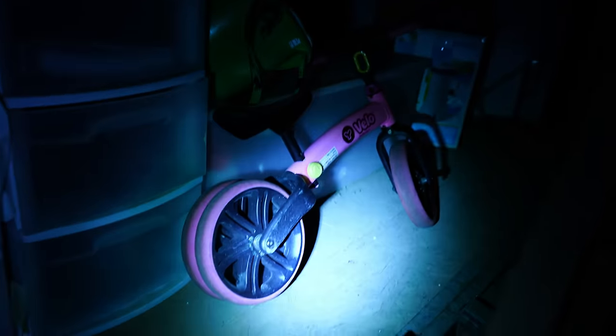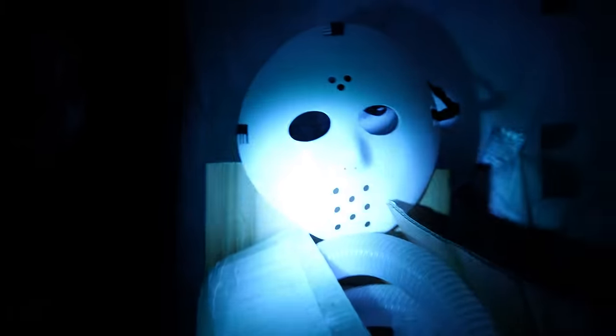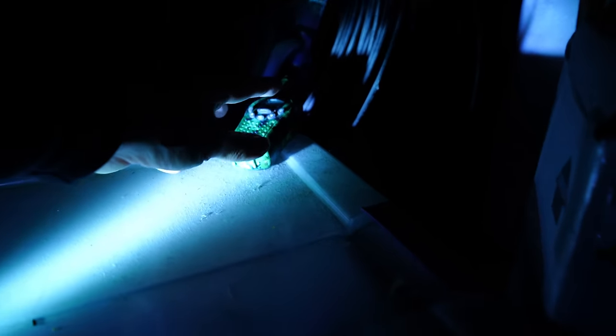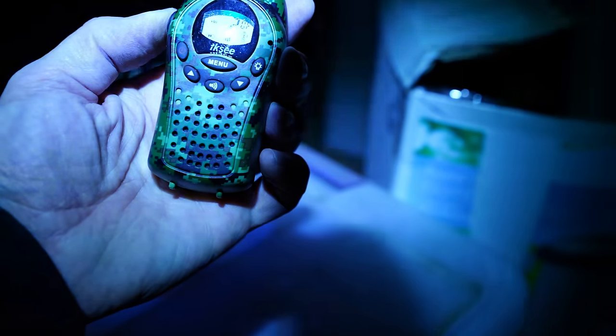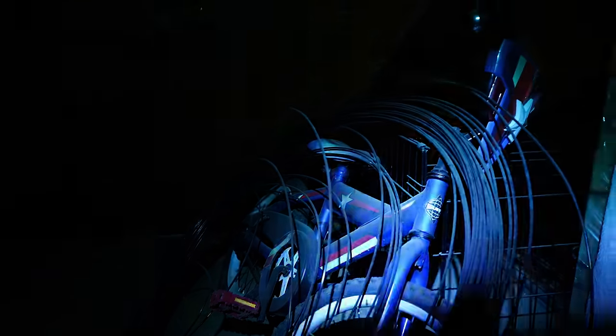Let's go investigate. Oh, look, there's Emily's old glider bike. There's a crazy looking mask over here, and there's a radio making noise. Hello? Is anybody there? I've got to get out of here. This is really creepy. I'm thinking I should probably take this box down. I think it says Hot Wheels. I'm gonna grab the box. Oh, it's heavy.